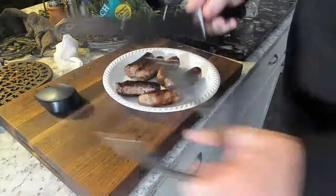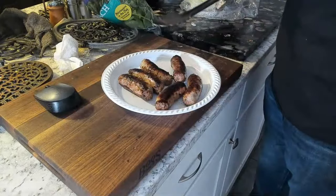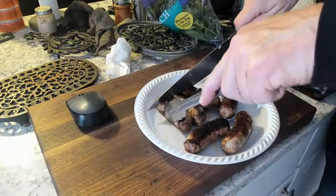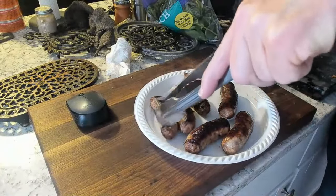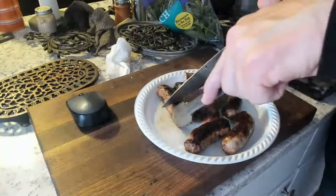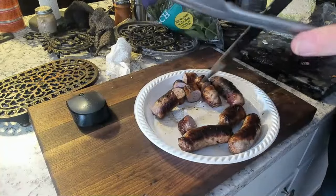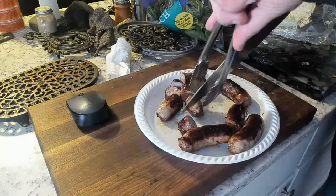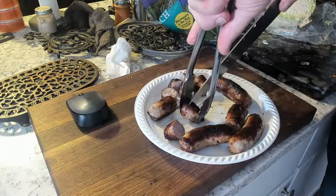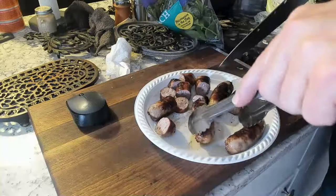And I might as well use the same knife. Save time that way. In fact, let's see if we can get a little closer here. And just do some quick slicing here. That's another nice thing about having a sharp knife, in that it's easy to cut things like these sausages. As you can see, I'm using tongs to hold on to it. Careful. Don't want to try to show off here. There we go. And here's another couple.